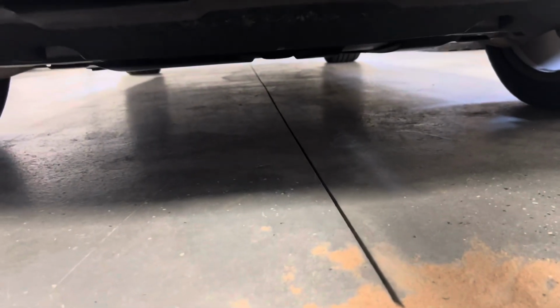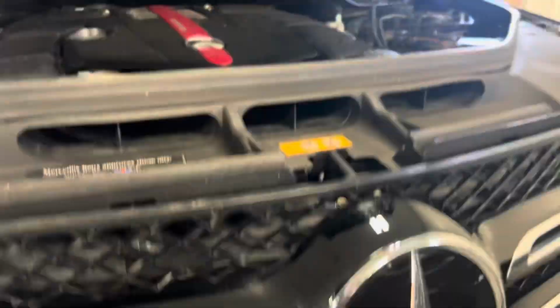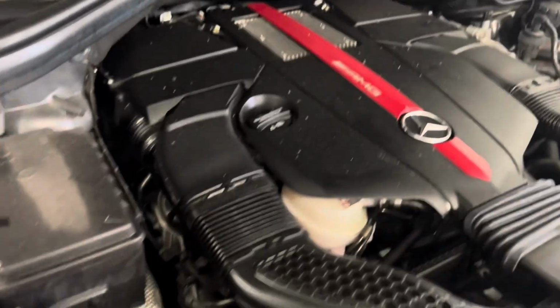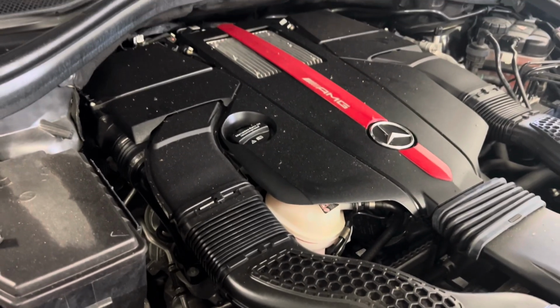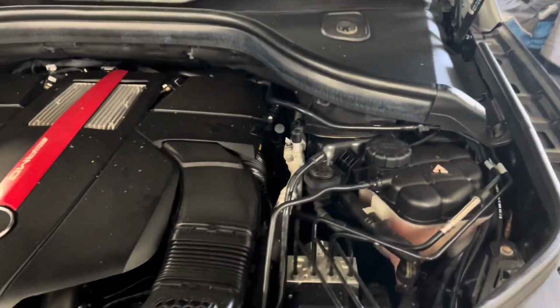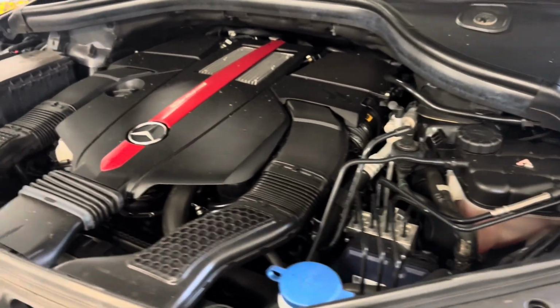Now, as you can see, this vehicle has been sitting, and I can't see any oil leaking out of there. That's just what the Mercedes-Benz dealer told us, and they did take a picture, so I was able to actually see it myself. That's one thing that we have to get taken care of within the next month. That's going to be about a $1,700-ish job.